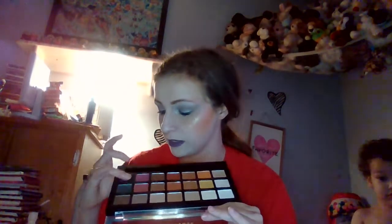Next is Go Girl, another matte, kind of like magenta shade. This one, again, not the best formula, but you can work with it. And then you have a matte black called VIP. I compared this to Pat McGrath's. This is a black, but it's a buildable black.